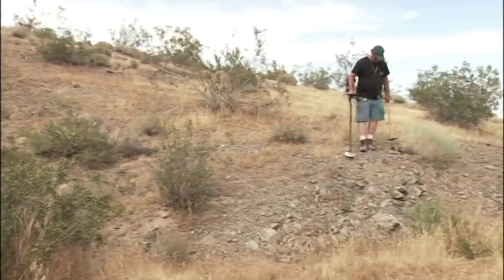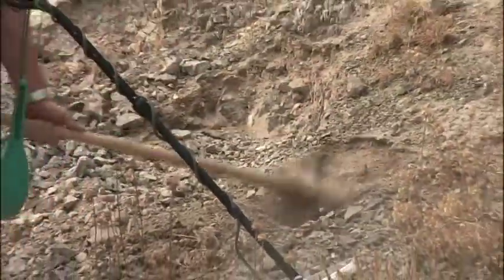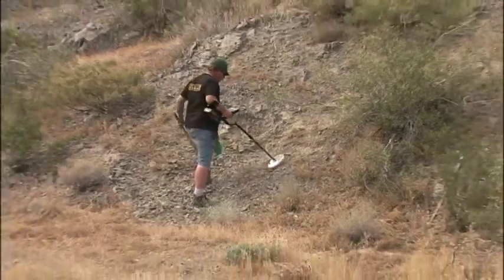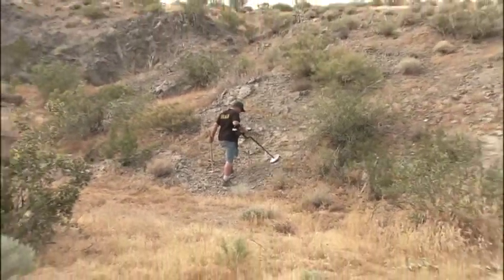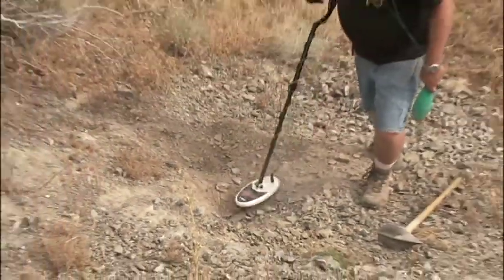I got started in prospecting because my family was manufacturing equipment. And my family's been doing this type of thing for 3 or 4 generations. And I've always loved the outdoors and I've always loved to go camping. So it's kind of a natural to find something to do while you're out there having fun. But I've been detecting since I was probably 5 years old, and I really enjoy doing it.